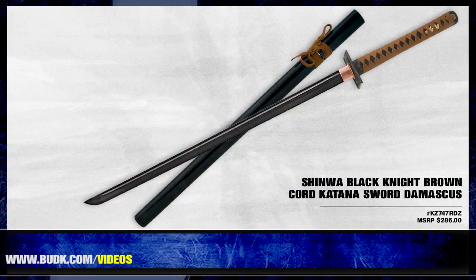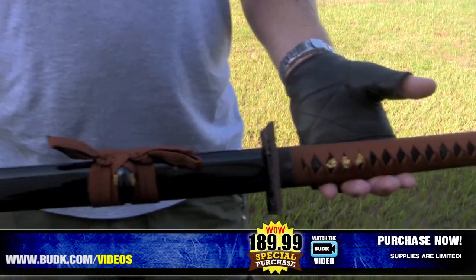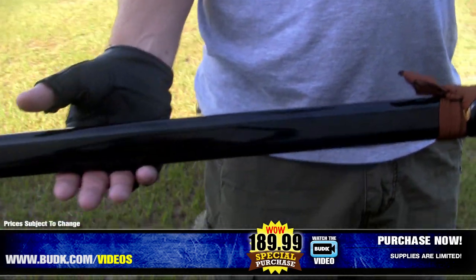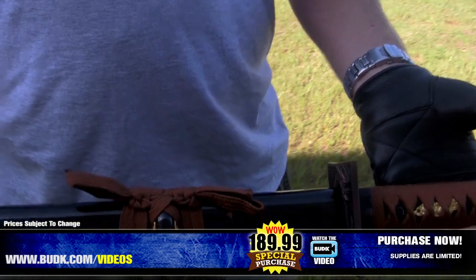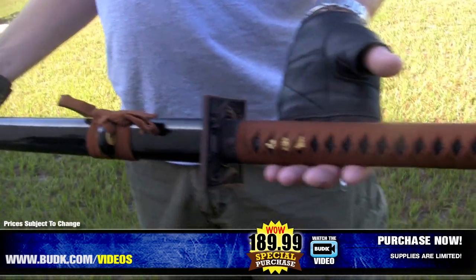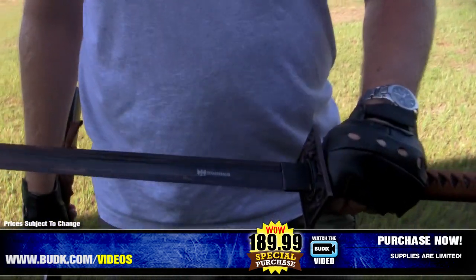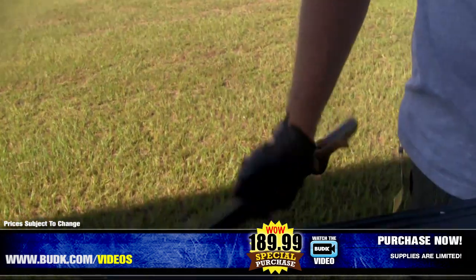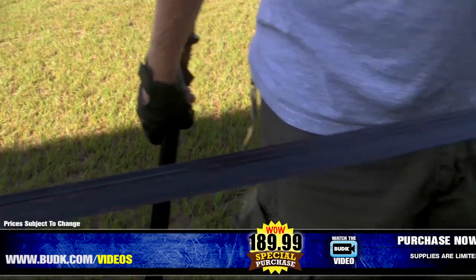Here we have the Shinwa Black Knight Brown Cord Katana Sword Damascus, retailing for $286, but on sale for $189.99. Now, this superior offering from Shinwa offers a 28 1/8-inch blade of Damascus steel that's been folded 2,000 times with outstanding cutting power, completed with a heat-treated black finish. It is definitely built to perform. It measures 40 1/8 inches overall. This sword features a hardwood handle that's been covered in ray skin, and then traditionally wrapped in a brown nylon cording. And of course, it includes the matching sheath.